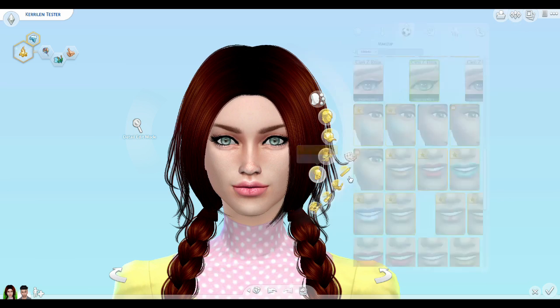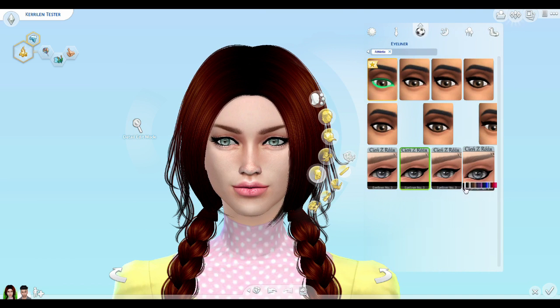With the eyeliner, like I said, I personally have really been a big fan of version 2. But we'll go through the other ones. This one's version 3. Version 1. And version 4. Version 4 is probably my least favorite, and that might have something to do with the skin itself, where it meshes with the eye. I'm not sure if that's the problem or not.